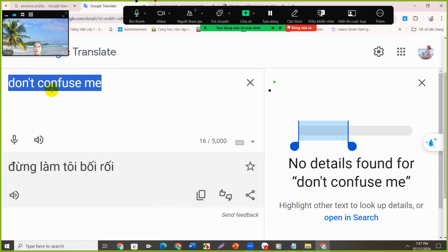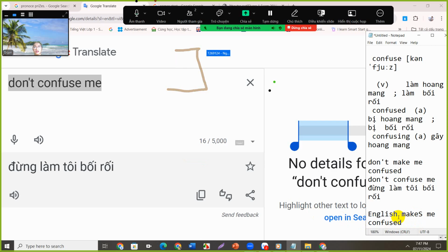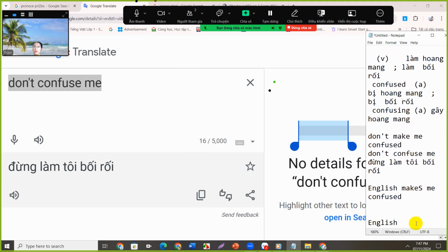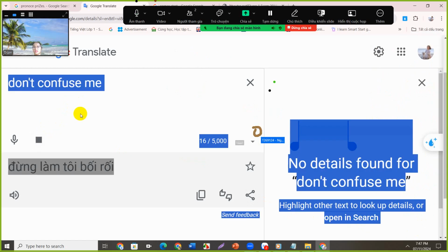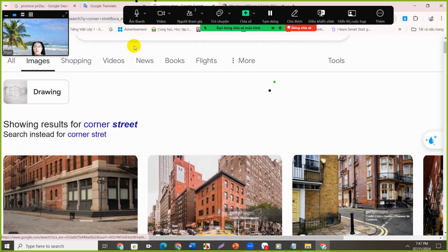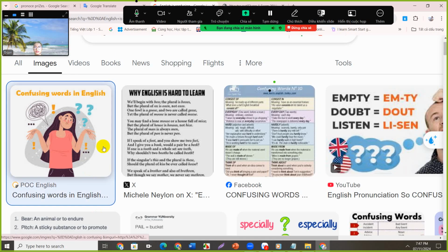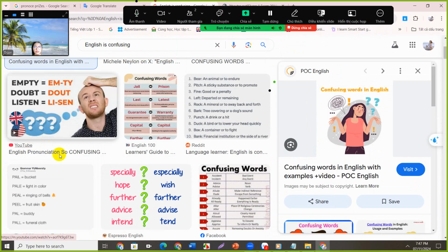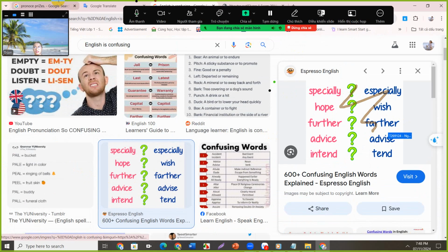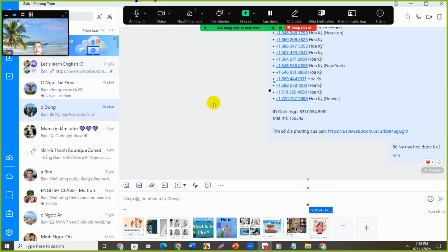Mình có tiếng Anh thiệt là gây hoang mang quá, mình nói sao? English so make me confused. No. English makes me confused là đúng nha. Nhưng ở đây cô chỉ nói là tiếng Anh thật là gây hoang mang. Mà nó sao? English is confusing. It's confusing. Yeah, right. Confusing words in English. Những cái từ gây hoang mang trong tiếng Anh. For example, especially, hope, wish. Thì gọi là confusing words. Những từ gây hoang mang đó. Okay. Advise. And next.